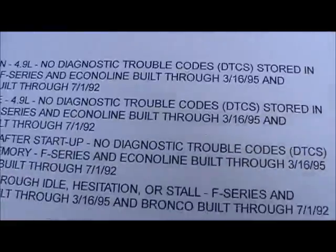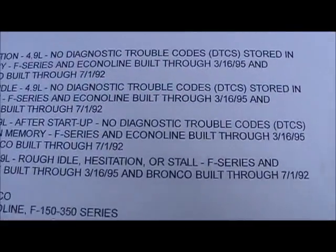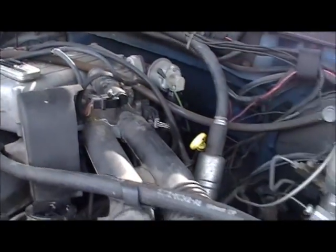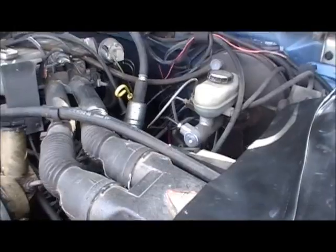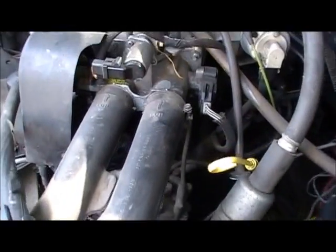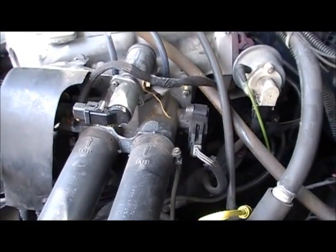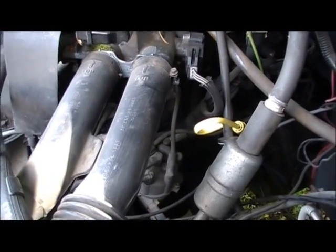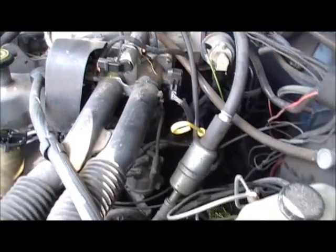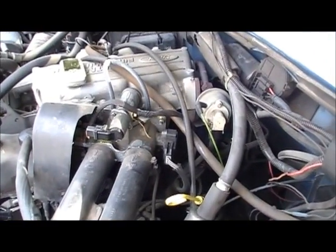Alright, so this should take care of anyone else's hesitation problem. I've fixed this before, and I've had some people say my problem's still here. So I'm going to go ahead and make this video since I have the problem also. And hopefully this will cure theirs as well. Alright, so we're going to go ahead and get started taking it apart.